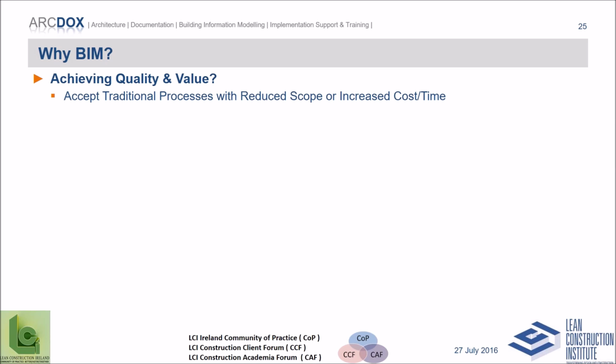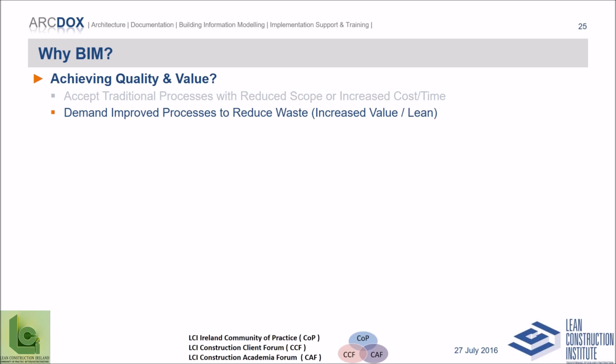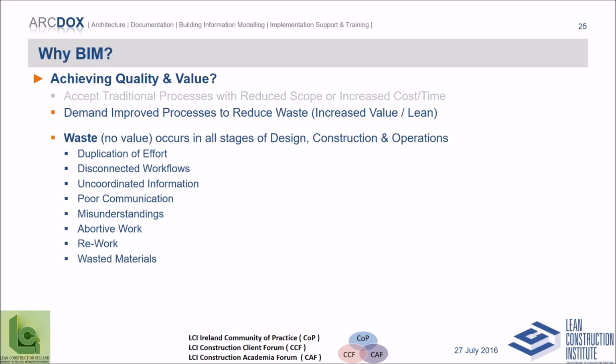If you want something better, you have to pay more for it, or you have to spend more time at it. And I suppose that sort of thinking is based on the incorrect assumption that you can't do anything about the process. So what we're talking about today is improving the way we do things and cutting out a lot of waste and making the whole process far more lean. And if you do that, then obviously you can convert some of that waste back into quality and value. And there's a lot of waste in design and construction.